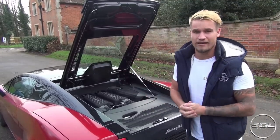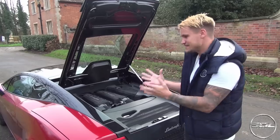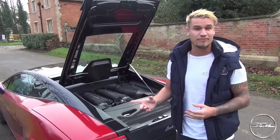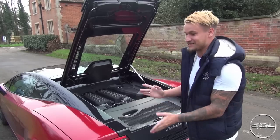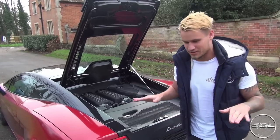So next on the list is the big 5.2 litre V10 engine that needs to be serviced every year or every 10,000 miles, whichever comes first. And obviously this being a Lamborghini, you need to take it to Lamborghini. So just before I bought this car, luckily, I didn't have this cost to deal with. It's around £1,200 for a minimum service. That's the minimum cost that it's going to be.